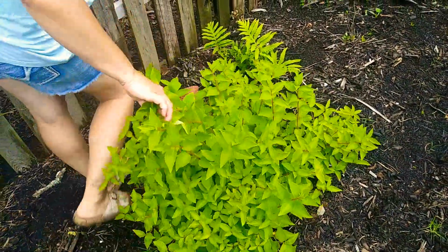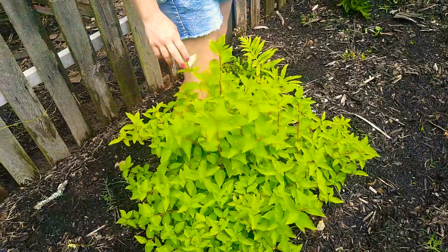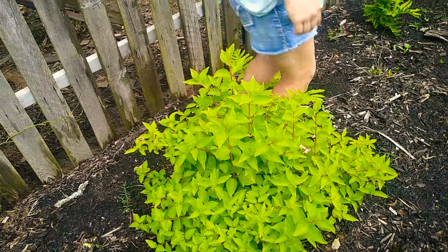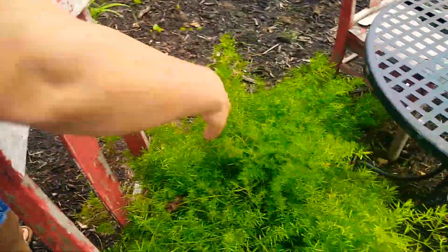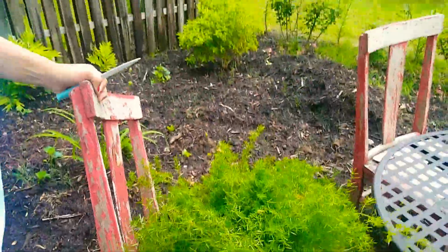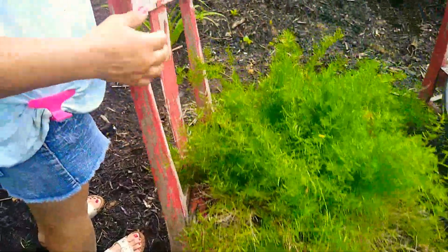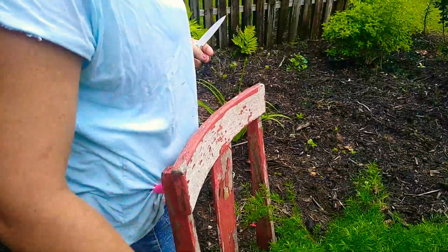Another tree-top hydrangea. It should be a PG. Until they bloom, I'm usually not sure because they don't have tags. There's some ferns. Hey, if you've got a chair and the bottom's not any good, I put chicken wire down there and put my little fern in there. Y'all, it has been happy in there for 3 years. I just stick it in the garage in the winter.